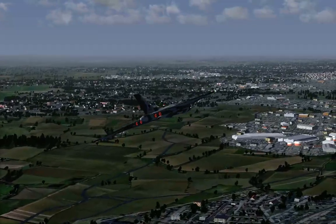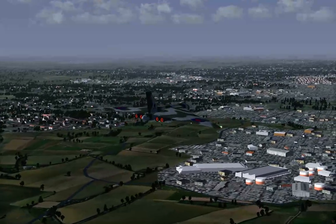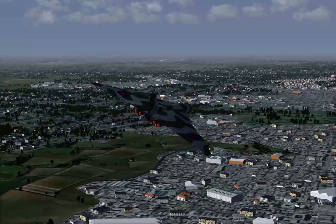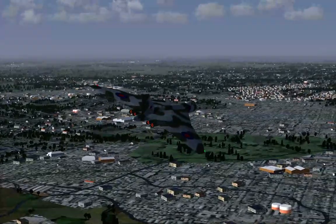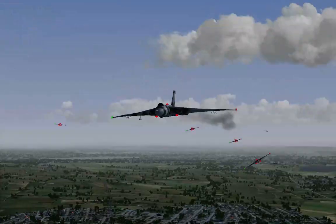Actually, it's going to work out quite well for time tonight. Well, it's spot on almost. We had to miss one bad waypoint, but apart from that, it's done well. It's worked out quite well. Nice one, flight. Good one.